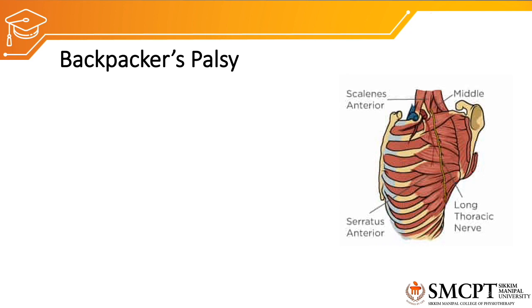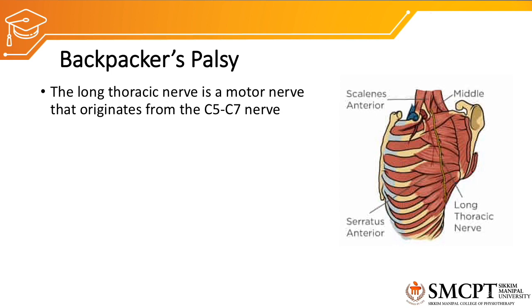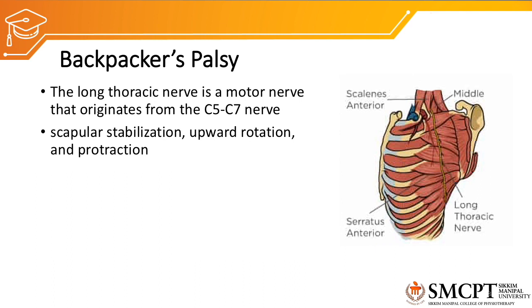Next is the backpacker's palsy. It is the nerve injury of the long thoracic nerve. The long thoracic nerve is a motor nerve that originates from the C5-C7 nerve roots. It supplies primarily the serratus anterior. Therefore, it is responsible for scapular stabilization, upward rotation of the scapula, and protraction of the scapula.